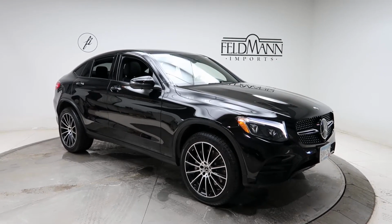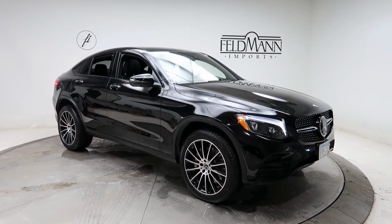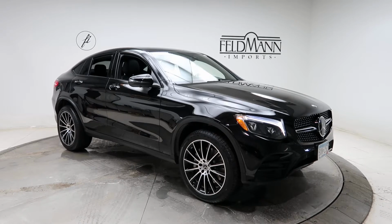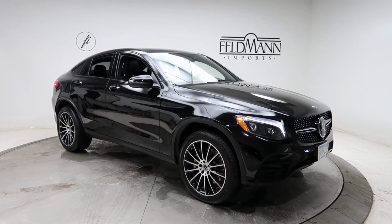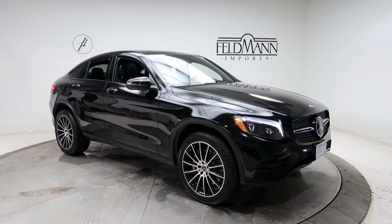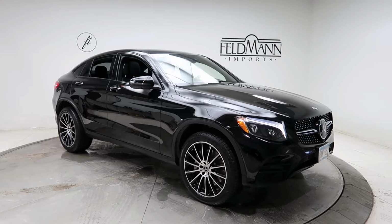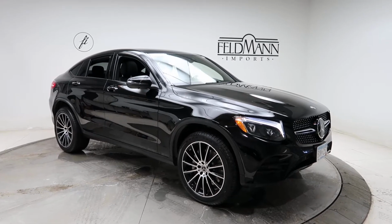Today we're taking a look at a certified pre-owned GLC 300 4MATIC Coupe. This one's black. Underneath there's a 2-liter 4-cylinder turbo pushing out 241 horsepower and 273 pounds of torque with a 9-speed automatic transmission. This one does have the Night Package, which is going to give you black accents on the front, side, and rear of the exterior.